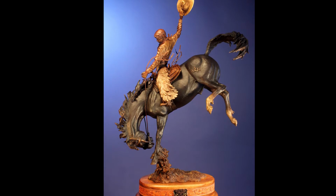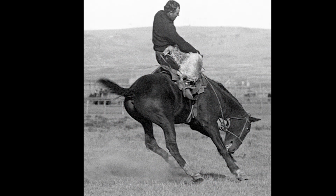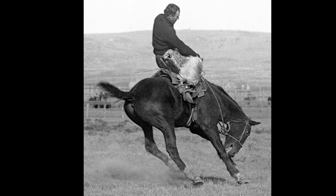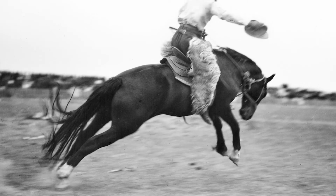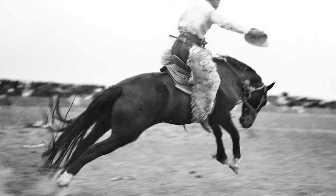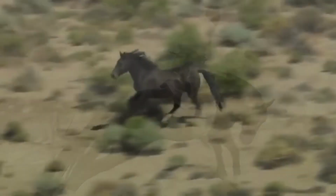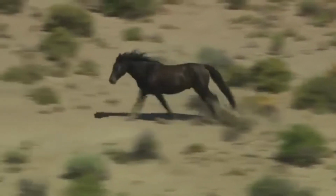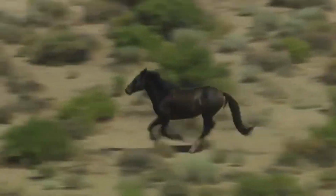This famous bucker was bred in Wyoming and voted the worst bucking horse for the year, which means he was the best at the Cheyenne Frontier Days celebration in 1906 and 1907. The horse was jet black with 3 white socks and had a powerful build. When he was a 3-year-old colt, he sustained a broken bone in his nose that caused him to make a whistling sound when he bucked, and that is why the cowboys gave him the name Steamboat.